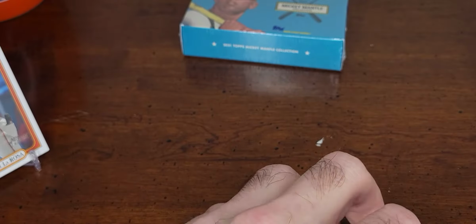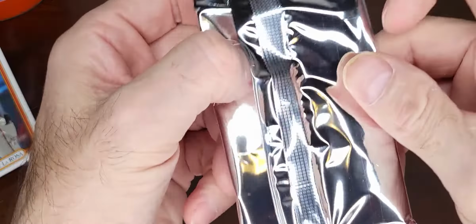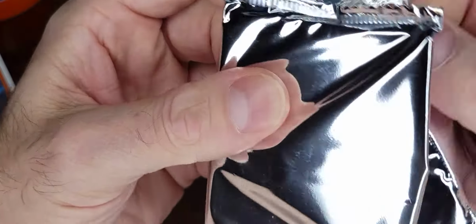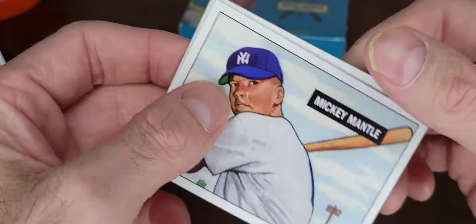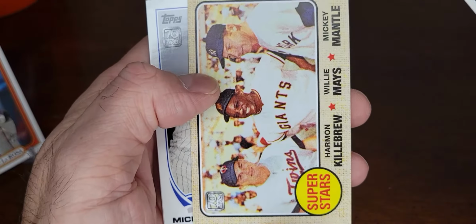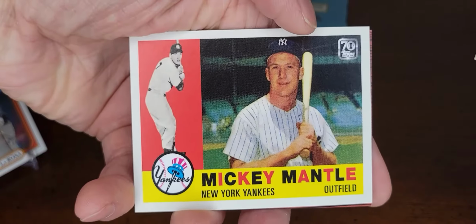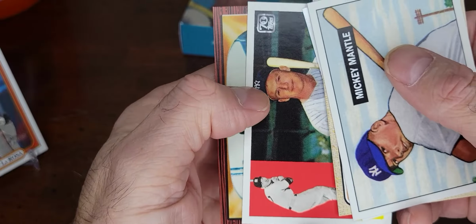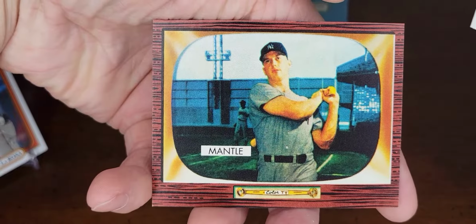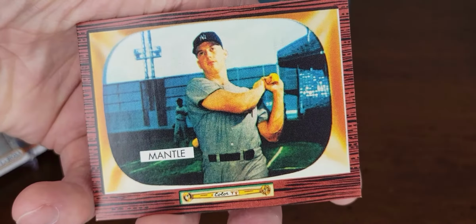2 more boxes. Get something good. I mean, even though these are all good because they're Mickey Mantles. Oh, here we go. There you go. The 51 Bowman rookie. There we go. New school Mickey. Mickey Mantle, old school. And an old school Mickey Mantle. I think this doesn't have the 70 Topps on it. I think this is like an old school version that was never made before.